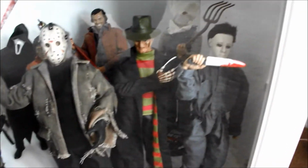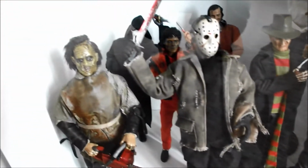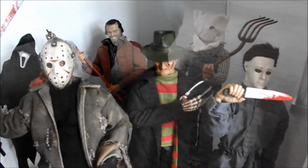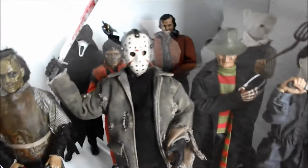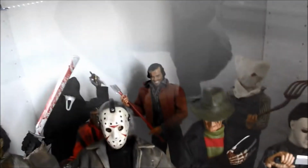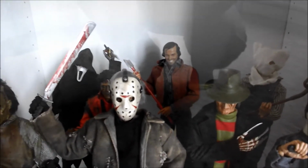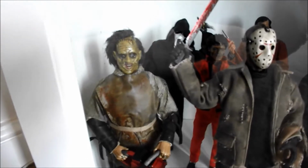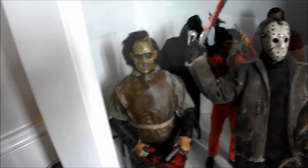Little horror collection. I've got into Sideshow figures that came out about 4 or 5 years ago now, and a Scream figure as well. Michael Jackson, Thriller Hot Toys, Freddy Krueger, Michael Myers, Jason Voorhees, you know all these. And there's Jack Torrance from The Shining, Jack Nicholson, of course, and Leatherface from the 2003 movie, I think it was.